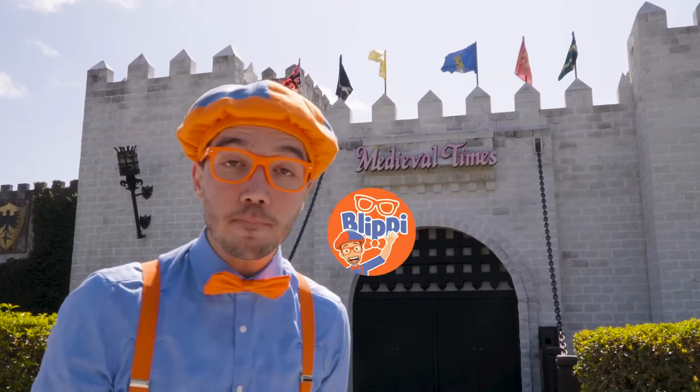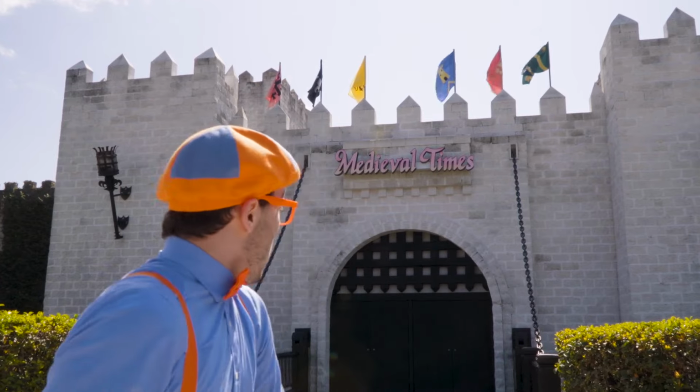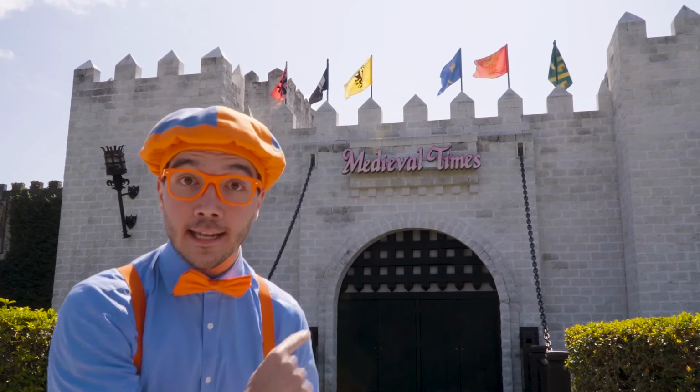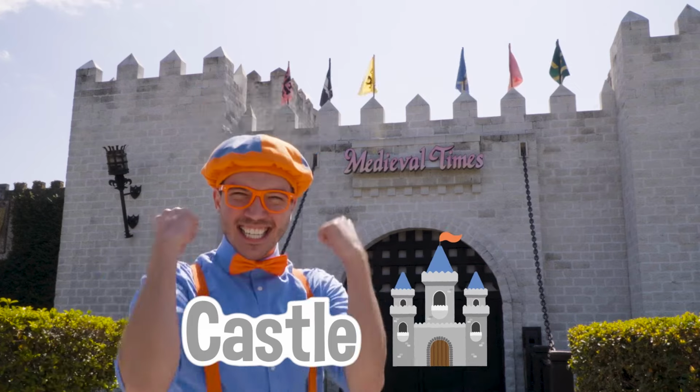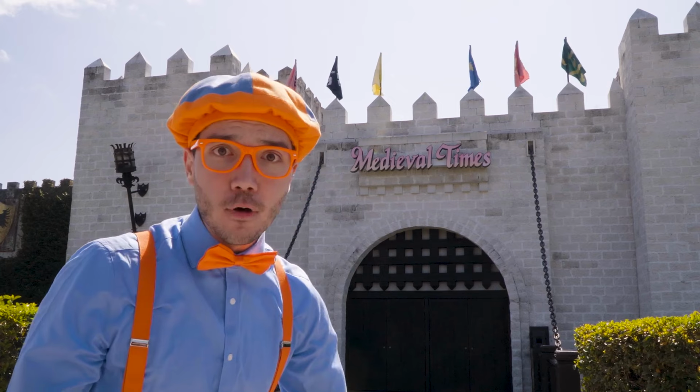Hey, it's me, Blippi. And today, we're here at Medieval Times in Orlando, Florida. Whoa! And look at it! It's a giant castle! Yeah! Whoa! We are at Medieval Times!